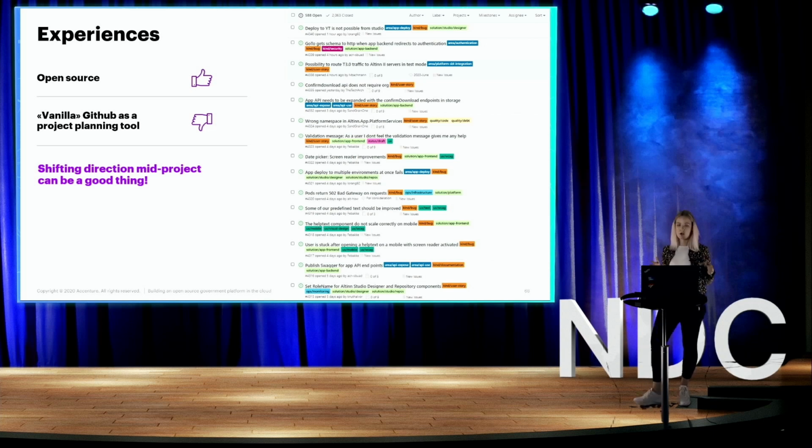Finally, a note on direction. We would like to say that shifting direction mid-project can actually be a good thing. Now, to elaborate a little bit on that, when we started this project, we focused a lot around the Altinn Studio solution as a tool to build apps. We focused so much on the tool and possibly not enough on the actual apps themselves.